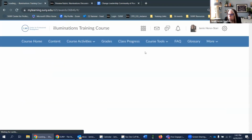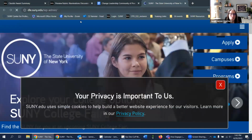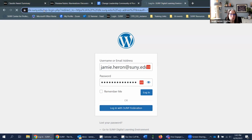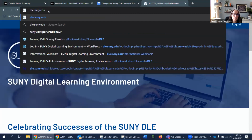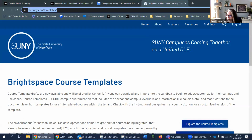The templates, which templates? Do you mean the document templates, or do you mean the SUNY templates that were created by the template resource group? Kent. SUNY templates. So if you go to the tle.suny.edu website. Sorry, I do not know why I don't want to go to the page that requires me to log in. Hang on, tle.suny.edu. There we go. So if you go to this page right here and you go to resources, you can see all of the course templates. So I'll grab this link for you and pop it right here in the chat.